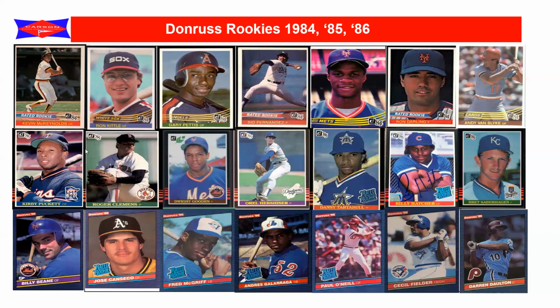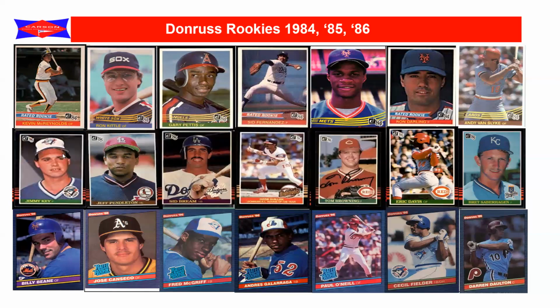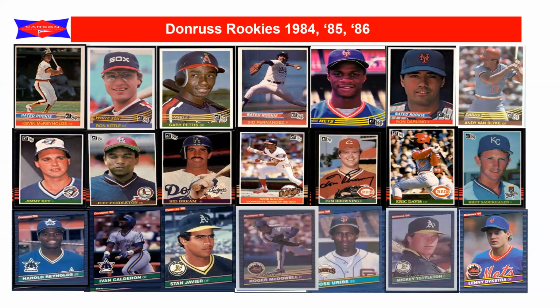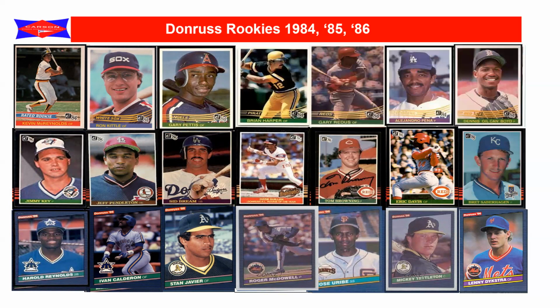And you had interesting cards of rookies like McReynolds and Ron Kittle and Gary Pettis, as well as in '85 Jimmy Key, Jeff Pendleton, Sid Bream, Ozzie Guillen, Eric Davis, Tom Browning, and in '86 you got Vince Coleman, Mike Gallego, and Mariano Duncan, and even more like Harold Reynolds, Ivan Calderon, Stan Javier, and Roger McDowell. So lots of interesting rookies here and lots of Hall of Famers, and a quality card to collect during that particular time, though it was during the junk wax era.